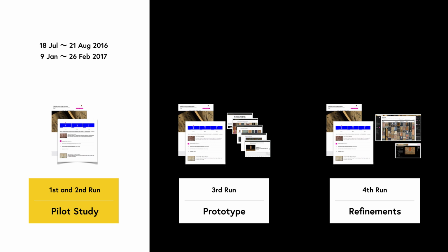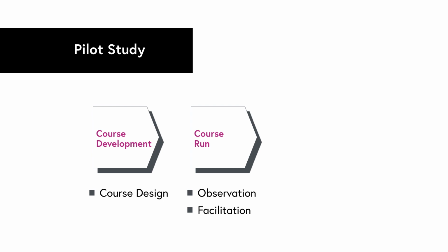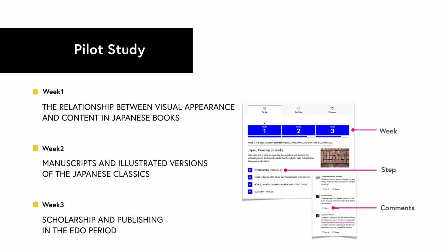First, the pilot study took place in summer 2016 and at the beginning of 2017. In this phase, I was first involved in designing the FutureLearn course, then observed and facilitated the course. And after the end of each course run, I analyzed the comments and course survey results. The course, Japanese Culture Through Their Books, was structured in 3 weeks with 3 learning topics. And the learning activities, such as videos, articles, and quizzes, were categorized as steps, along with a comment sharing section in almost every step.